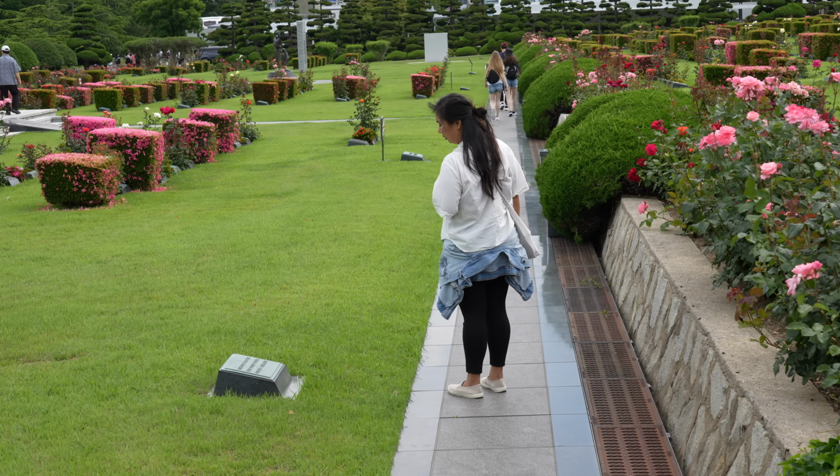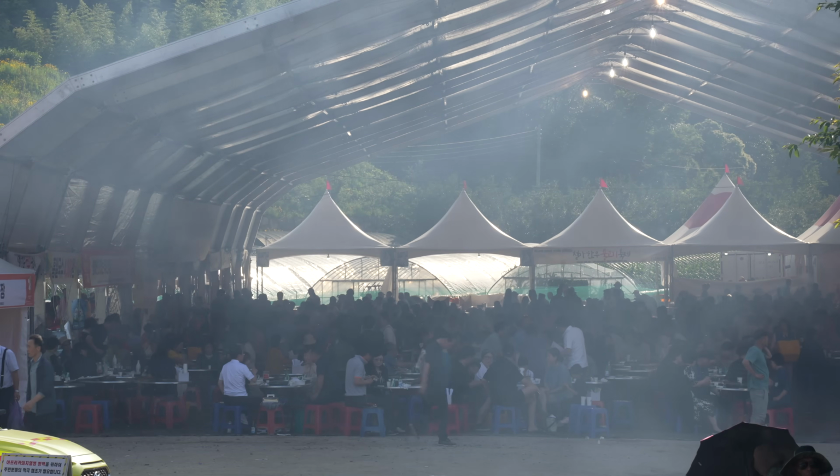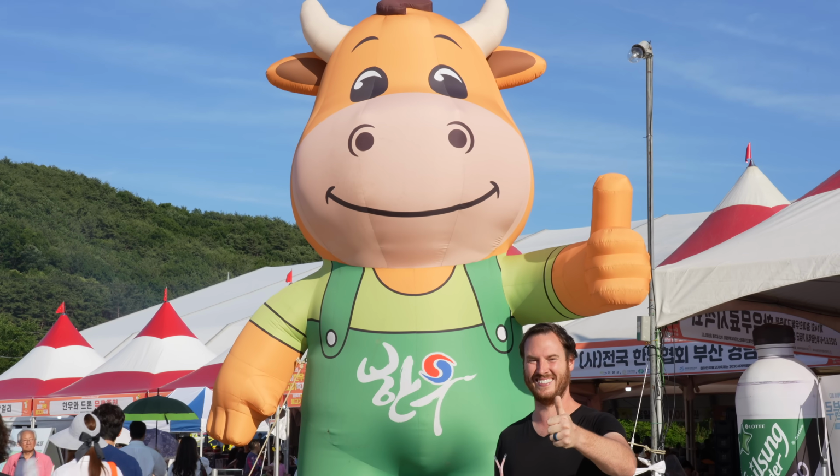I think the biggest thing that we learned throughout this entire trip was, we didn't know if that beef festival thing was going to be cool at all. We had no idea what to expect going into it. Honestly, the morning of, we were like, we shouldn't go. We absolutely shouldn't go. But for me, that ended up being the best thing we did this entire trip.